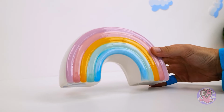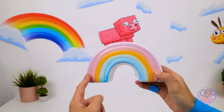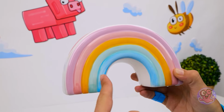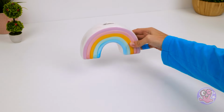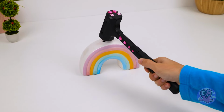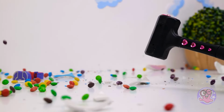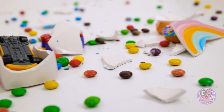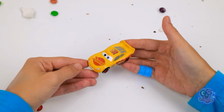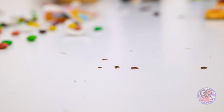Our next piggy bank is the rainbow. Look at all these colors. We have purple, pink, yellow, light blue, and blue colors on it. Beautiful. Let's smash it. One, two, three. I wonder what we'll get this time. This is a yellow Lightning McQueen car. It can go really fast.